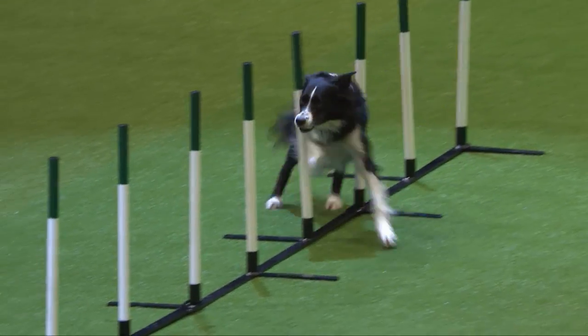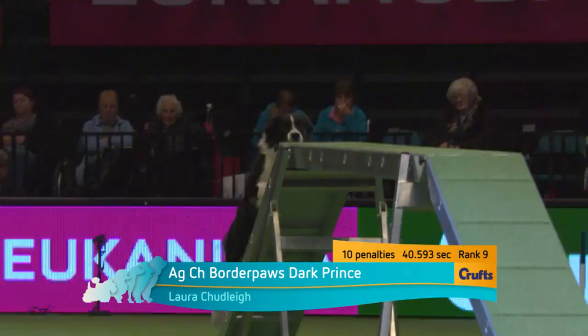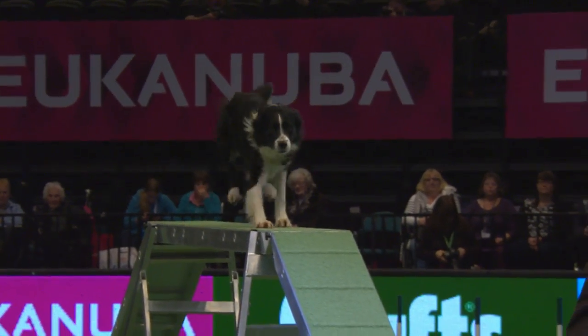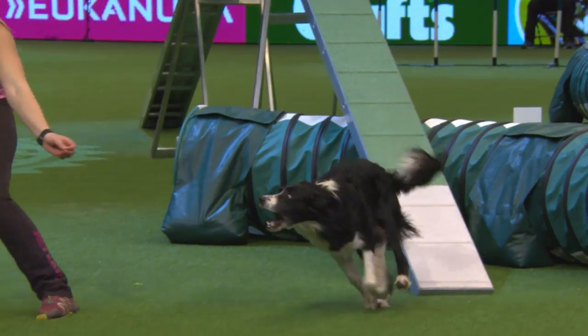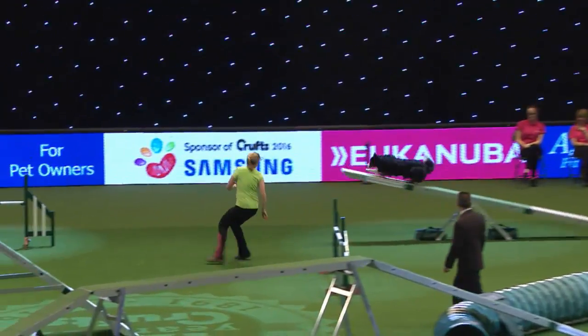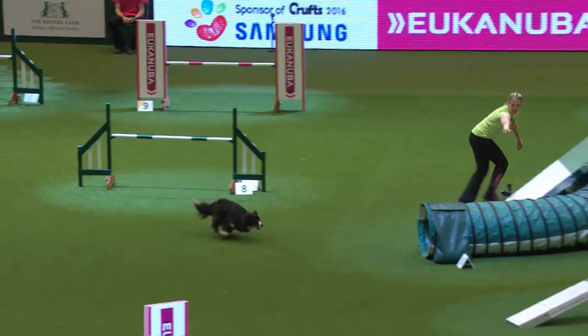And talk us through again. This is through the weaves. He's really going for it. Look at him barking as he goes. He's telling Laura to come on there. So just as you say, just coming down towards the white contact point, and the judge in the perfect place to award a fault.